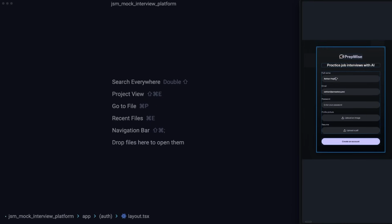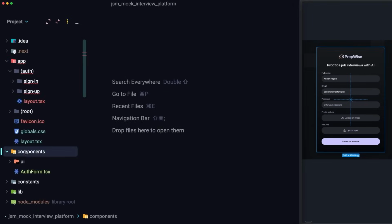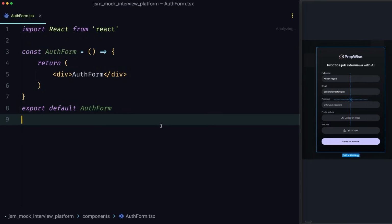So now that we have the needed components, let's code out the auth form and make it work for both the sign in and sign up pages. I'll head over into components, AuthForm, and I'll start by replicating what shadcn suggests for creating new forms.